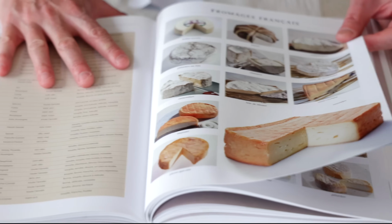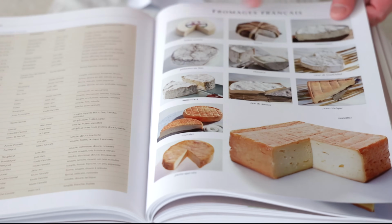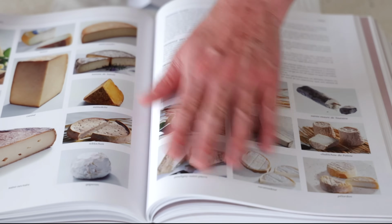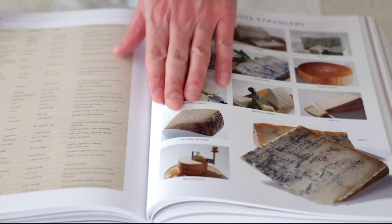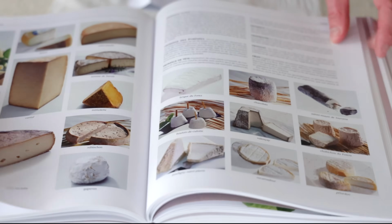And the book is not overwhelming you with millions of cheeses and a list of 100. You've got one page, okay? You've got 2 pages talking a little bit about blue cheese, and then different styles of cheese, some goat cheese, and that's about it. The rest start to talk already about foreign cheese, like the Gorgonzola, the Parmesan, and other things. And this is a great place to start.